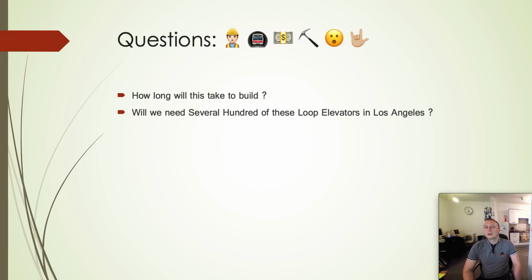Indeed, very quickly. So don't be discouraged by this particular manner in which they do it, because they won't be doing this very often. They'll have a specific way for doing loop elevators, especially when it's at the side of a road or in a park or under a building. There'll be a completely different method of doing it.